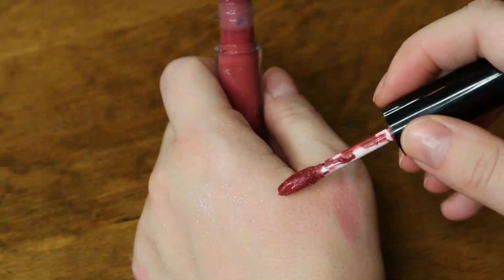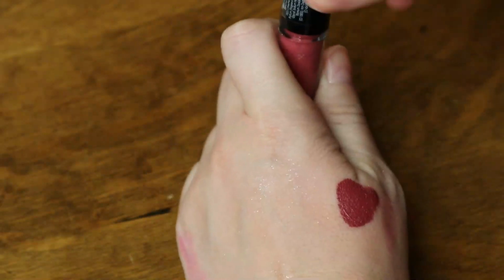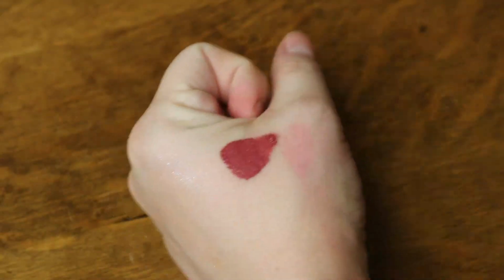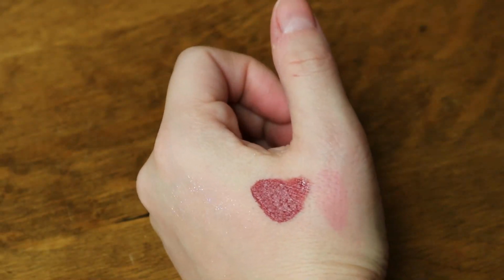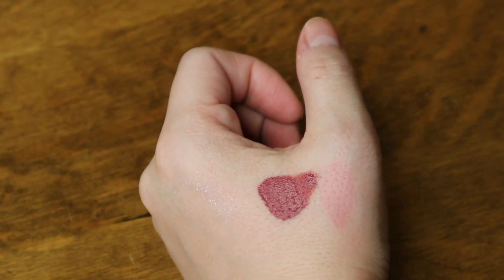I've got this one Ciate London. I think this is a liquid velvet. This is in the color Pin Up. I like this formula a lot. This is getting kind of old, but it is just this gorgeous, gorgeous velvety, super pigmented, super opaque formula. Very, very comfortable. Doesn't feel heavy. It dries down, but not so much that you feel like if you move your lips you're going to crack your lipstick. They are just really, really nice.